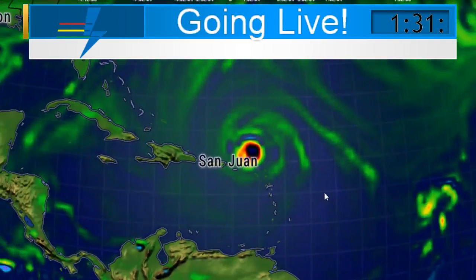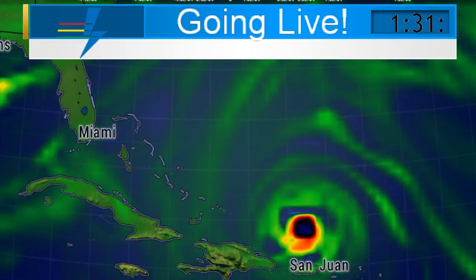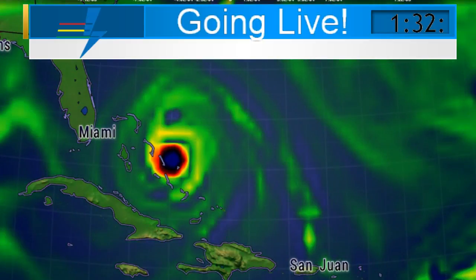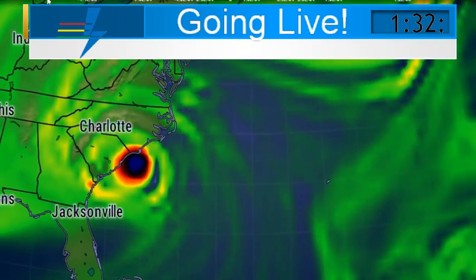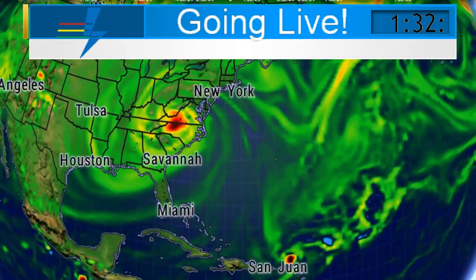But you can see the very strong vorticity that Irma does provide, and as it heads up, it's a very strong hurricane. Irma, luckily, is not looking like it's going to hit anyone in the Gulf, but unfortunately it does look like somewhere on the eastern seaboard will be experiencing a very powerful hurricane, that being Hurricane Irma. Unfortunately that does look like it's going to happen. It does not look like there's anything that's going to stop it, unless it does go out to sea.